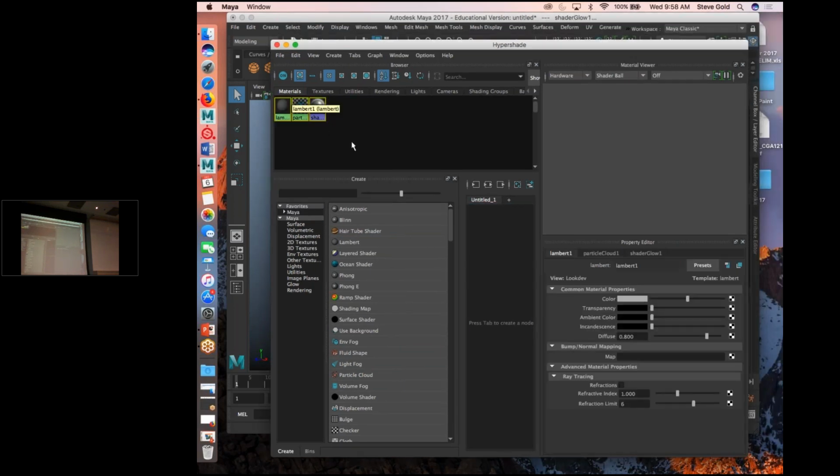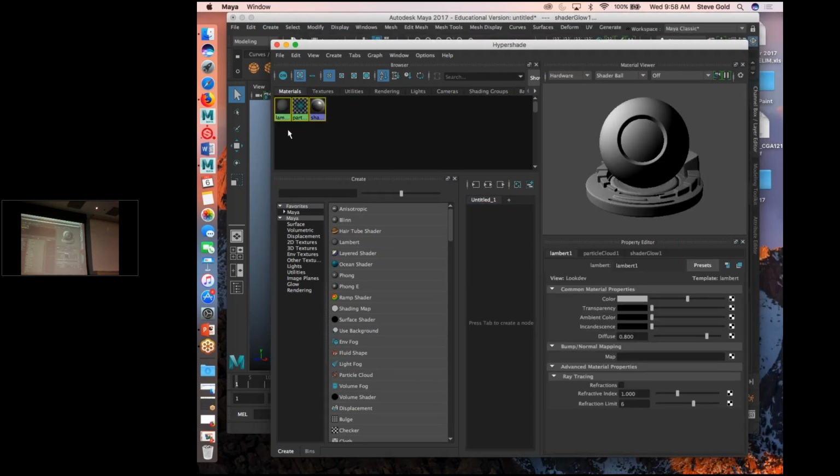Again, you'll see that there are 3 default materials in there: Lambert number 1, a particle shader, and the shader glow shader. And these, again, are the default materials in Maya. You do not want to mess with these. I will say that again. Do not mess with the default shaders in Maya. Bad things happen to good modelers when they mess with the default shaders. If you want to make a new material and mess with that, please, by all means, do so. That is the preferred method.